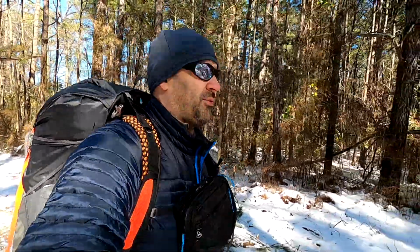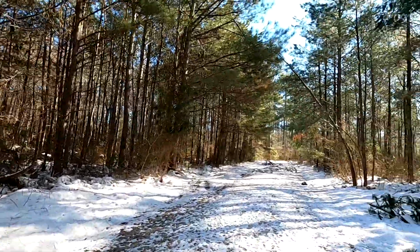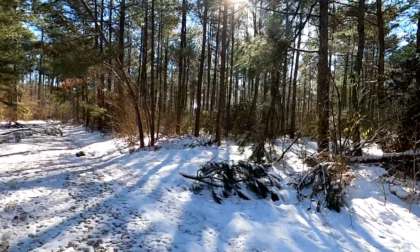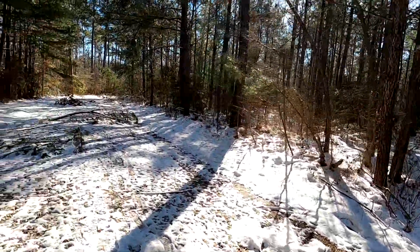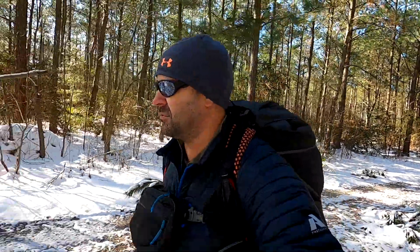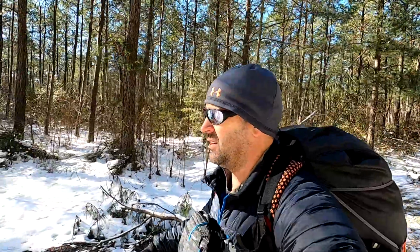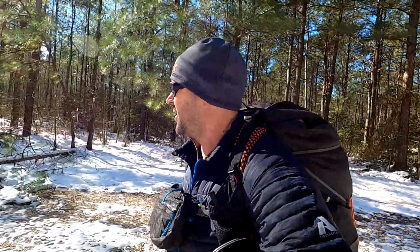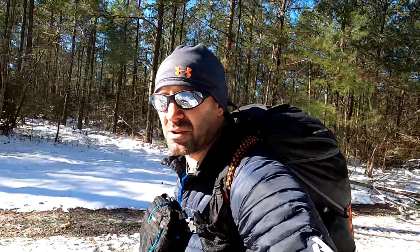What I thought was going to be a trail is actually just forest roads back here, and that's what I think they consider the trail. So the hiking shouldn't really be too bad. To be honest, I was expecting drifts of snow a foot deep back here, but looks like most of the snow piled up underneath the trees, not on the road. It's more exposed too, so some of it's been melting off. But it'll make for a nice walk. So come on with me, we'll check it out.